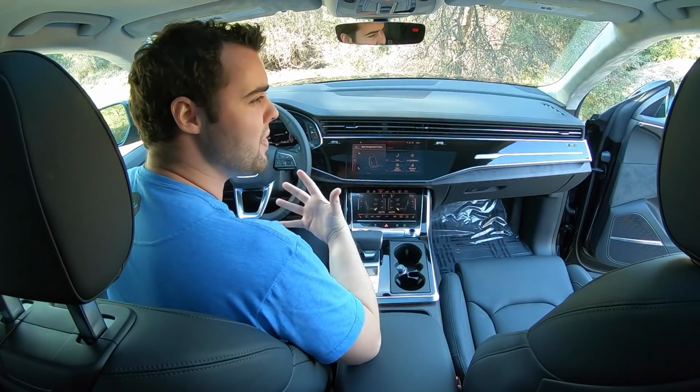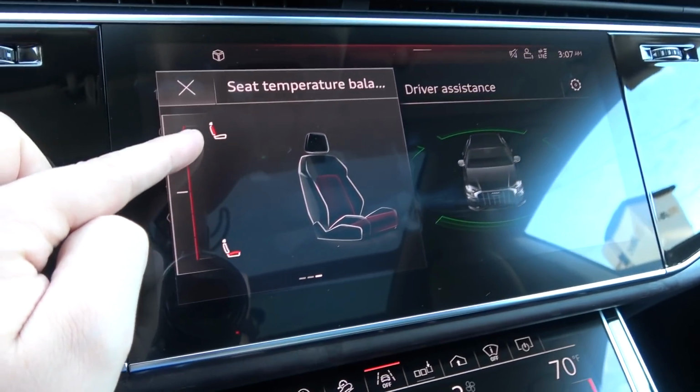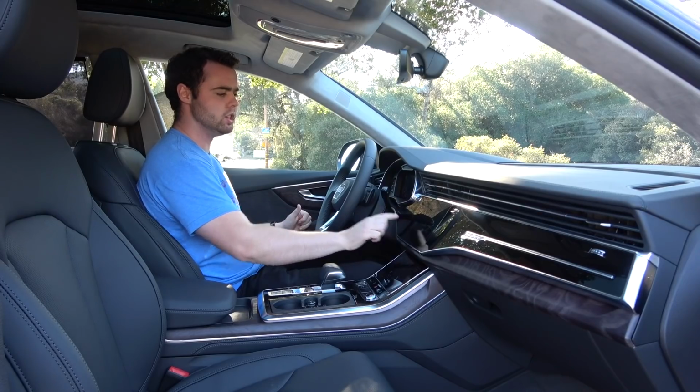You can even choose where you want the seats to be heated. Do you want the back and the lower portion of the seat heated simultaneously, or do you just want the back, or maybe just your butt?